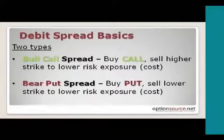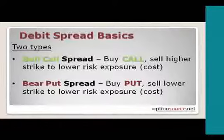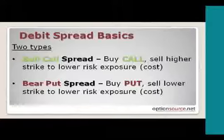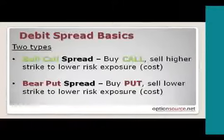Okay? Our bear put spread means that we're buying the put and we're selling the lower strike, okay, to help lower our risk exposure. So by selling the lower strike, we've obligated ourselves to buy the underlying at that particular strike. But because we own it at a higher strike, we know we can sell it, because remember, you buy a put, that's the right to sell. We can sell it higher. So consequently, we do not have the risk exposure on that naked put option that we would if we didn't have that first leg of the strategy.